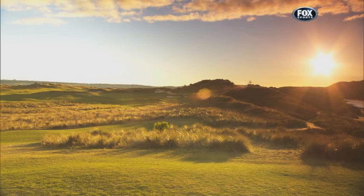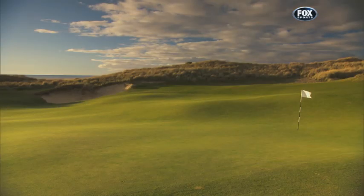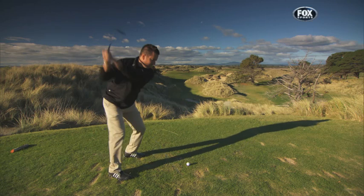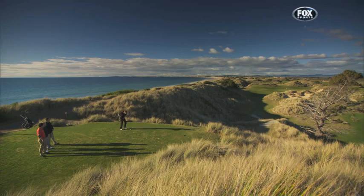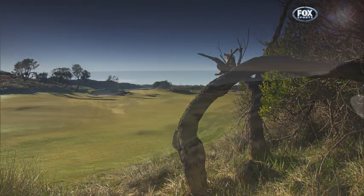Tasmania, a quiet, idyllic place where nothing ever interrupts the enjoyment of a peaceful game of golf. This is Barnbougle Dunes near Bridport on the northeast coast of Tasmania. It's home to arguably the best links-style courses in Australia, the original Dunes layout and the recent newcomer, Lost Farm.